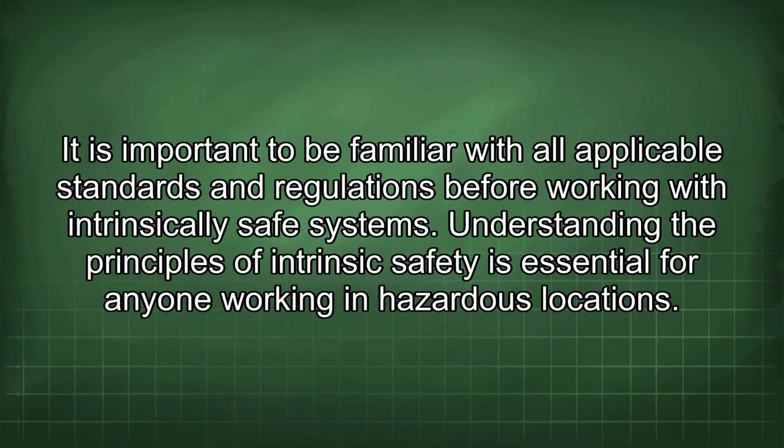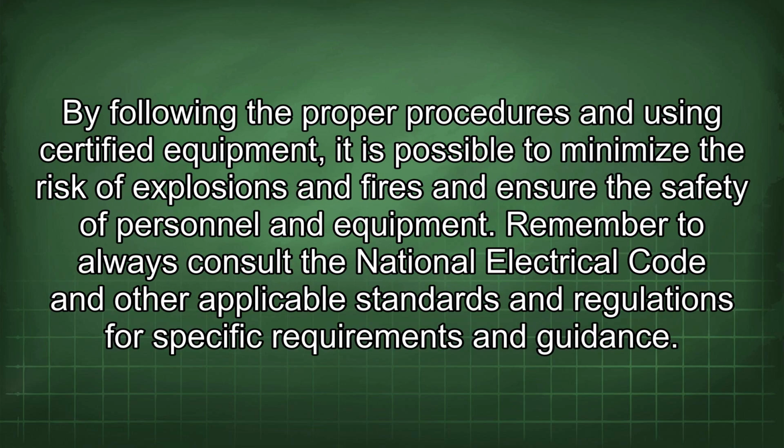It is important to be familiar with all applicable standards and regulations before working with intrinsically safe systems. Understanding the principles of intrinsic safety is essential for anyone working in hazardous locations. By following the proper procedures and using certified equipment, it is possible to minimize the risk of explosions and fires and ensure the safety of personnel and equipment. Remember to always consult the National Electrical Code and other applicable standards and regulations for specific requirements and guidance.